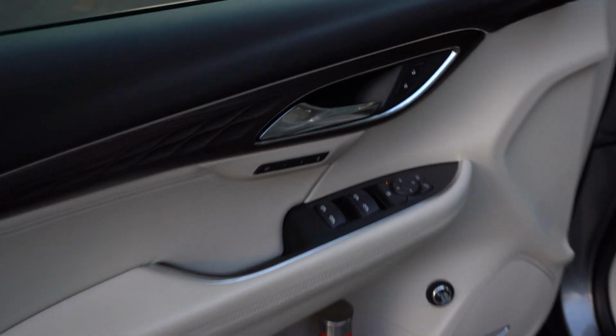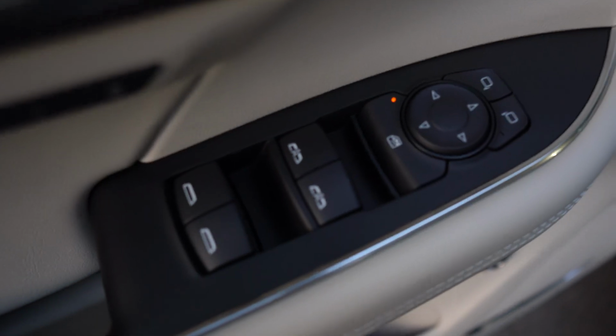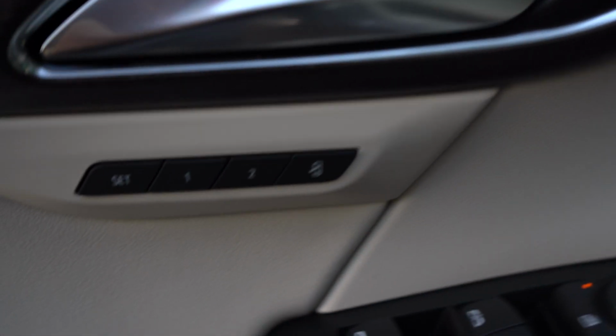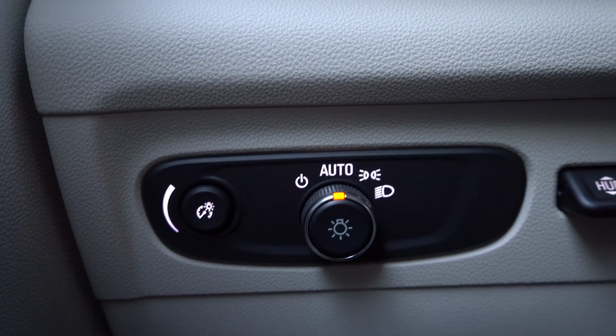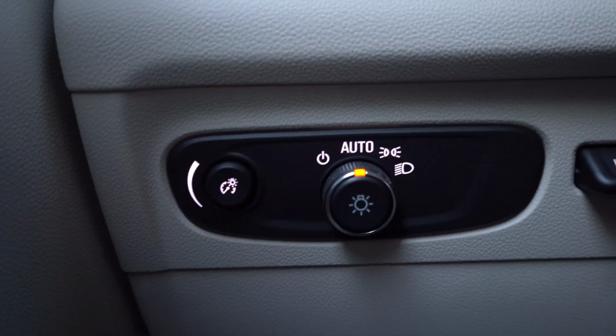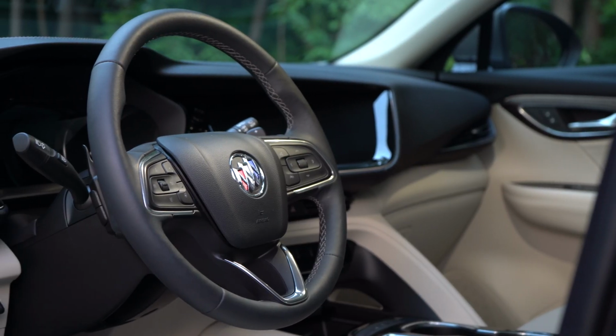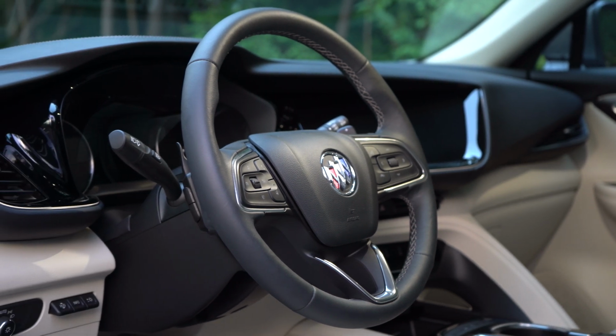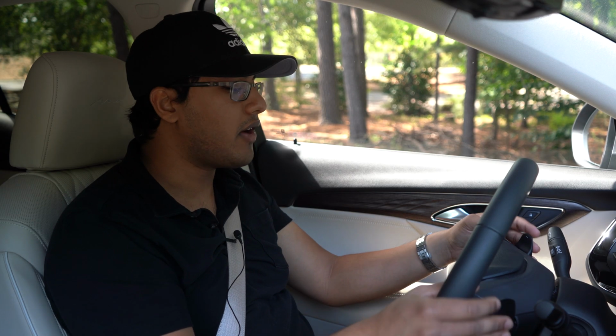You have automatic one-touch windows for the front 2 windows here, not for the rear, but it is double pane glass here. You have some memory seats here as well. Automatic headlights, automatic high beams, again, all great functions there. And I believe you get the leather wrapped steering wheel as standard, with some black plastic paddle shifters, which is totally unnecessary in this car. The automatic mode does just fine as is.